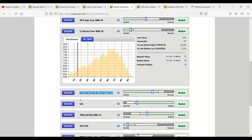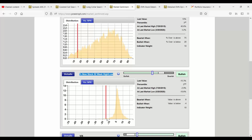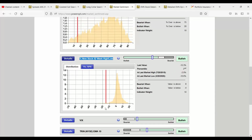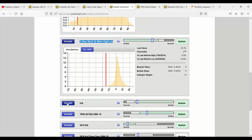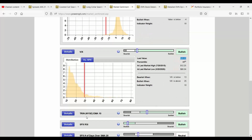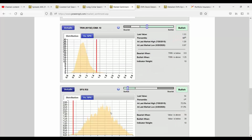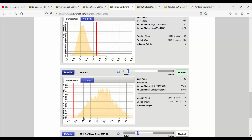Percent of new stocks at 52-week high versus 52-week low. Yeah, that's at the bottom, isn't it? That doesn't tend to go much lower than -15 or -20, but it's getting there. VIX isn't as high as I thought it would be, but we're going pretty high there, 28.85. Trin, of course, there as well. RSI, SPX, it's at 16. The RSI of SPY and SPX is at 16.